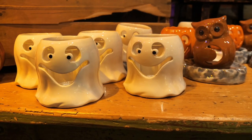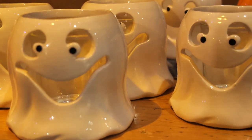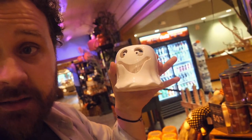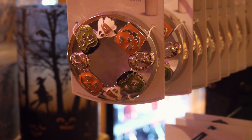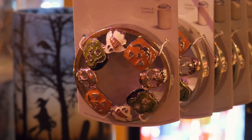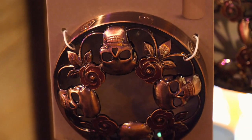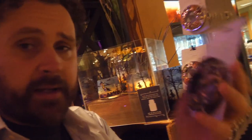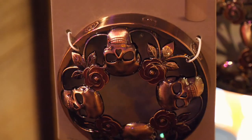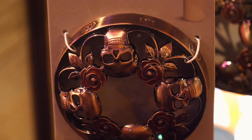And the ghost looks like it comes in a different format. You have the votive tea light holder inside there, so you can just buy the ghost. We have our assortment of Aluma lids. I only saw two yesterday, but this one is actually my favorite, and they must have put it out last night or early this morning. It's this kind of Day of the Dead-ish looking skull and rose.